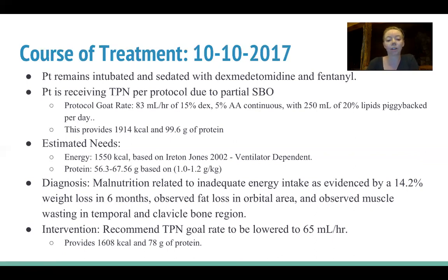His estimated needs were 1,550 calories based on Penn State, ventilator dependent. He needed 56 to 67 grams of protein based on 1 to 1.2 grams per kilogram, and this was because he had those pressure ulcers. Diagnosis was malnutrition related to inadequate energy intake as evidenced by a 14.2% weight loss in 6 months, observed fat loss in the orbital area, and observed muscle wasting in the temporal and clavicle bone region.